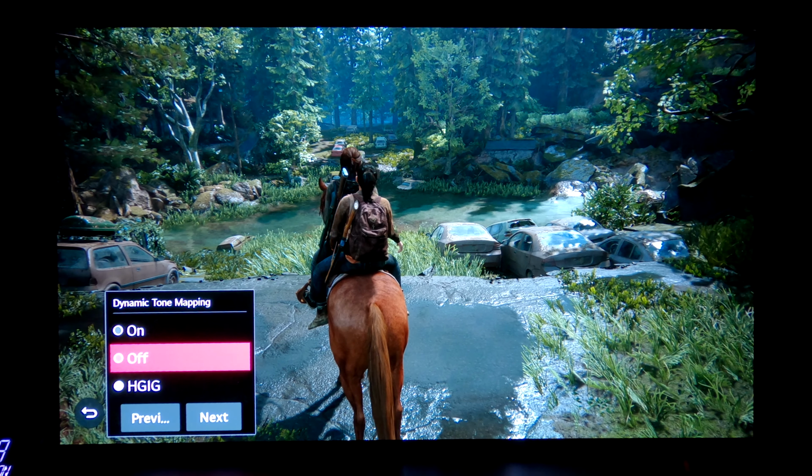Let's take a look. Yeah, so you see that you get some slightly brighter highlights from the sun here. Off, it just looks kind of dull. HGiG gives the clouds a little bit more definition around the edges, a little bit brighter, and the sun's rays look a little bit more pronounced, which is a nice effect. But you go to on, and bam, you really add some nice brightness. And some may argue that it's so bright. Basically what dynamic tone mapping on means is the TV is dynamically mapping out the high dynamic range on a scene by scene basis.